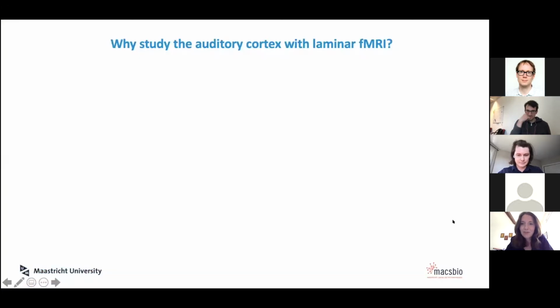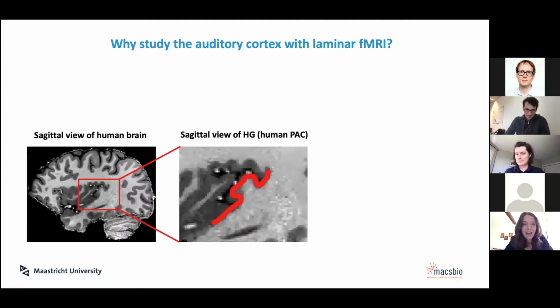And because I assume most of you are much more familiar with visual cortex instead, I first want to tell you why we would care about auditory cortex, combining that with laminar fMRI. So from animal electrophysiology, we know that within the superior temporal plane, and in particular Heschl's gyrus, which is this bump that you can see here, there is an interesting organization in the cortical sheet. Now, the auditory cortex is a little bit thicker than the visual cortex. That's good for us. It's just under 3 millimeters.